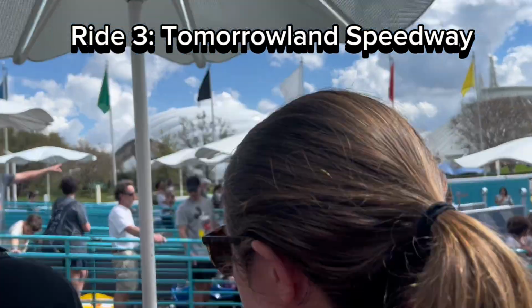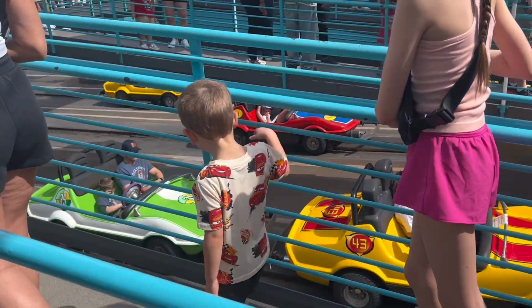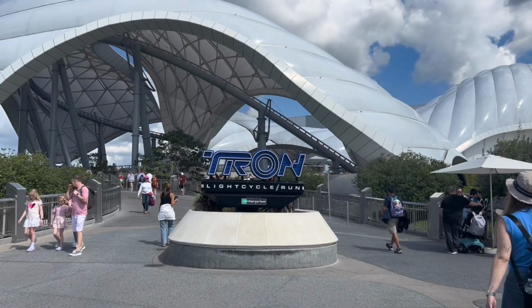Next up, I did the Tomorrowland Speedway. I also call it the go-kart ride. It was kind of fun, but honestly more for kids, so I'd rate this one 4 on 10.